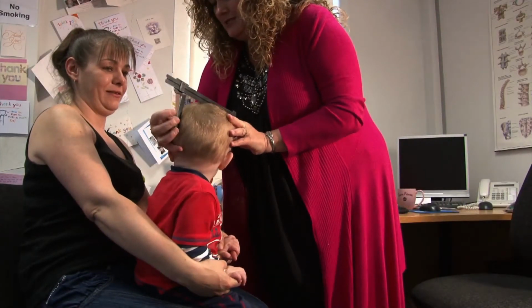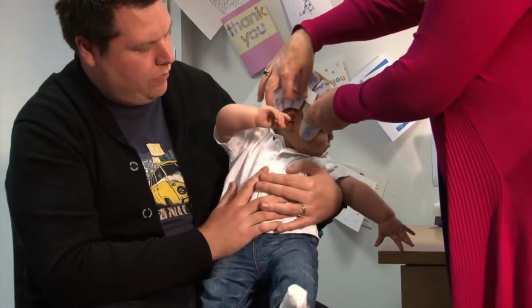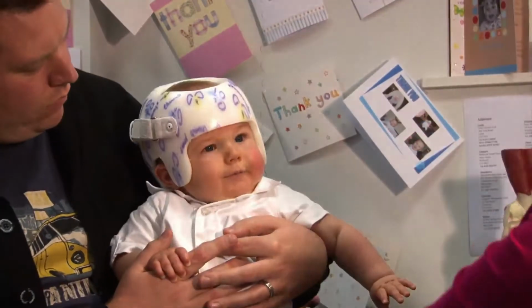This doesn't always self-correct, and what we do is provide a little helmet similar to this one, and this sits on the baby's head and allows the head to grow back into a much more normal and natural shape.